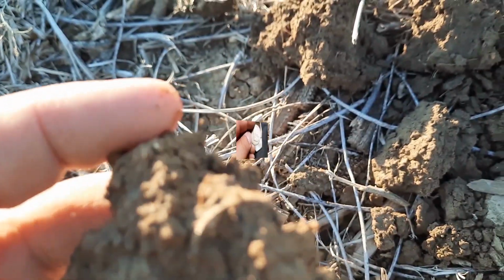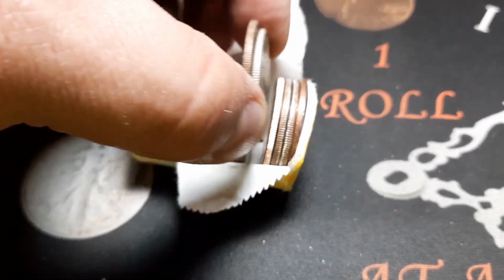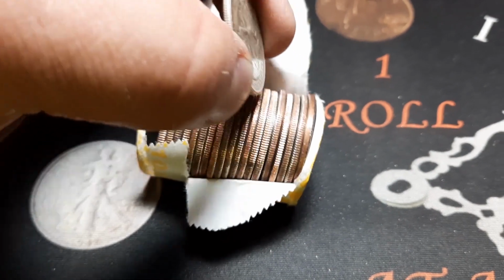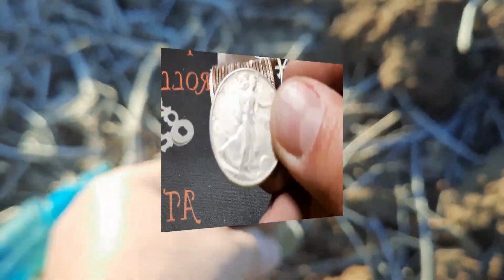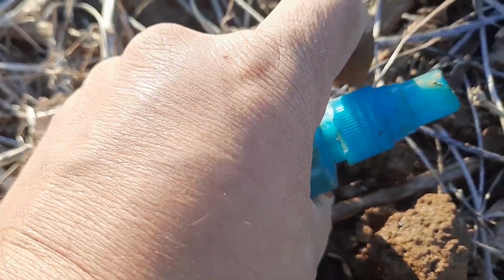Oh yeah. Got us a Benji. Thinking we got some silver here. Oh no, it's not. We have us a Walker. We got us a Cat Bust. I can't make out a year or anything yet. That is awesome.